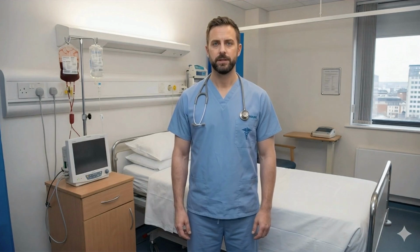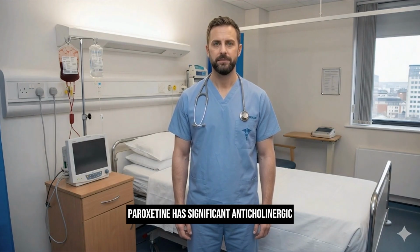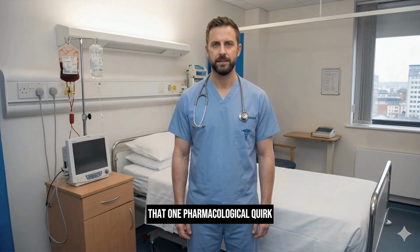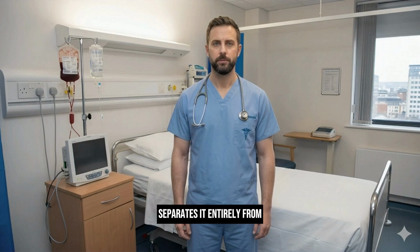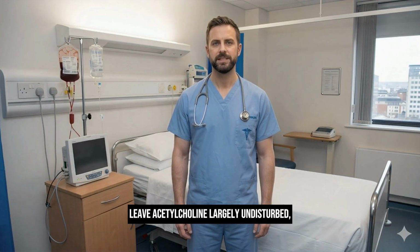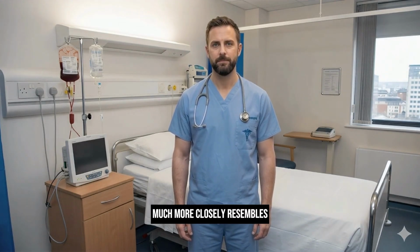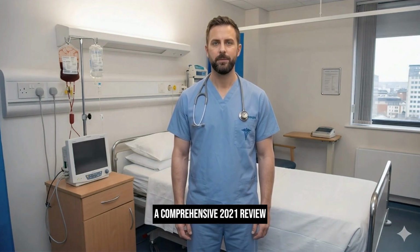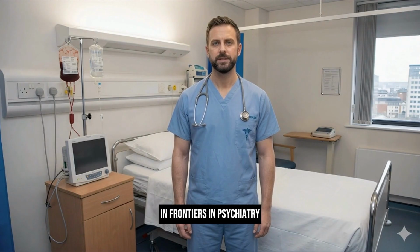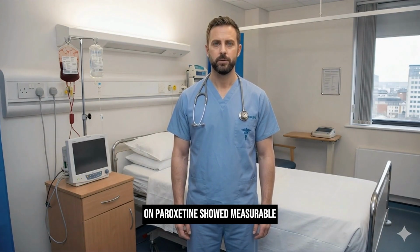Paroxetine is the exception. Unlike every other SSRI, paroxetine has significant anticholinergic activity. That one pharmacological quirk separates it entirely from its siblings. While Zoloft and Lexapro leave acetylcholine largely undisturbed, Paxil interferes with it in a way that much more closely resembles the older tricyclic antidepressants.